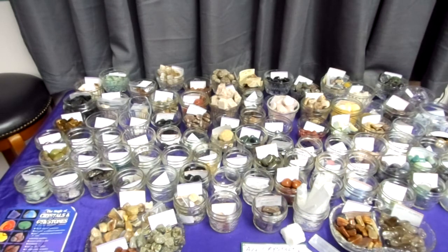And I'm always getting new ones in. Like I'm expecting some garnets to come in. I think I ordered some new amethyst. So I've got some other crystals that are coming in too. And this is always changing. Things are selling out or things are coming in. So there, that's your real basic crystal table.